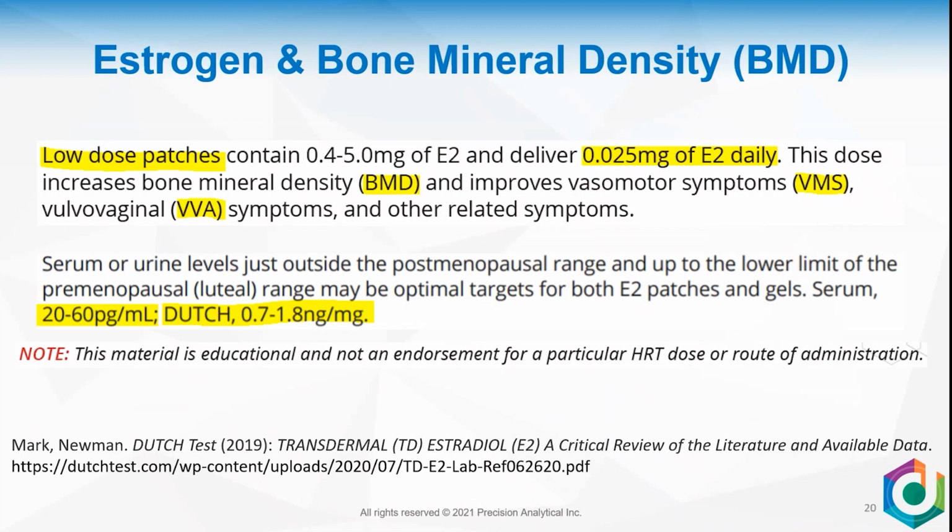Our president, Mark Newman, wrote this paper, and it's titled Transdermal Estradiol, a Critical Review of the Literature and Available Data. This is a really good resource too, and there's the website where you can read this article. But he says again, a low dose estradiol patch can help with bone mineral density, the hot flashes or the vasomotor symptoms, and the vaginal atrophy, the vaginal dryness. He also mentions in his paper that a lot of practitioners will try to aim to get the estradiol between 0.7 and 1.8, so above the postmenopausal range and up to the lower end of the luteal range, to help with these clinical outcomes, to improve hot flashes, for example. And in the serum, the equivalent might be around 20 to 60. I feel like in the serum, a lot of people are aiming for about 40 or 50. And on the Dutch test, a lot of people are aiming to get that urine estradiol around 1.8.